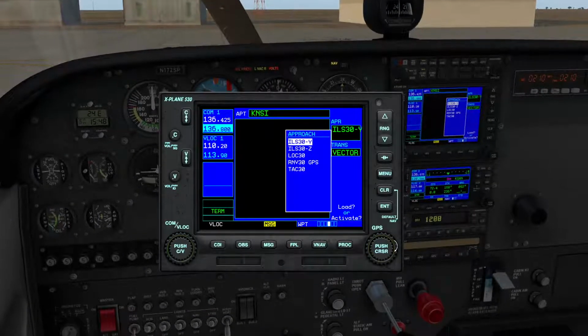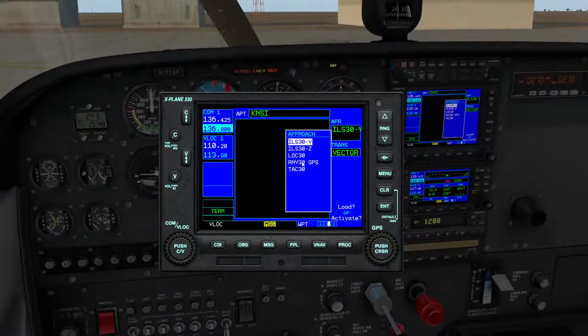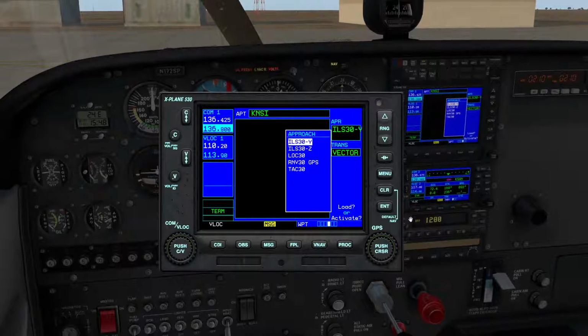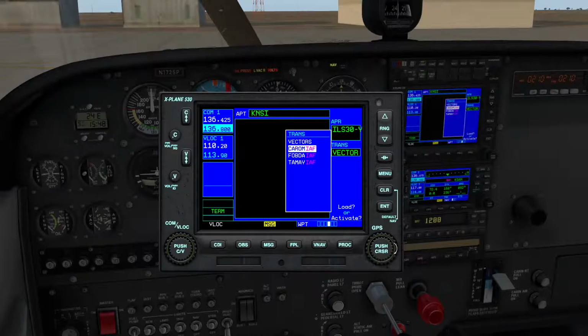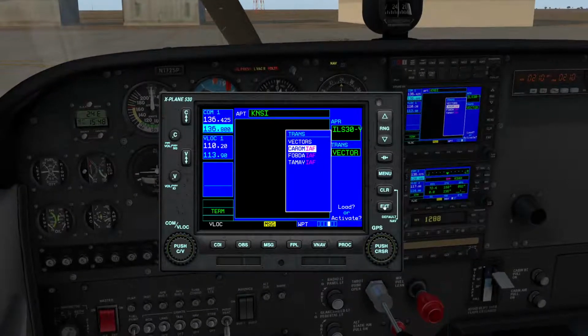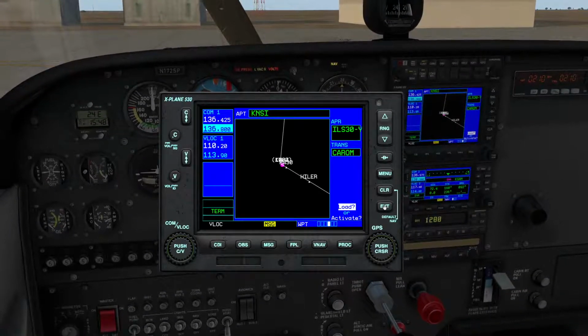Let's try the ILS 30. Let's just see what happens with that. Many times I pick the one that says GPS, but this morning I think I'll pick ILS 30Y. And then I'm just going to pick Karam, the very first initial approach fix available to us. I don't know how far out that will take us or what it will do, but that's what we'll do.